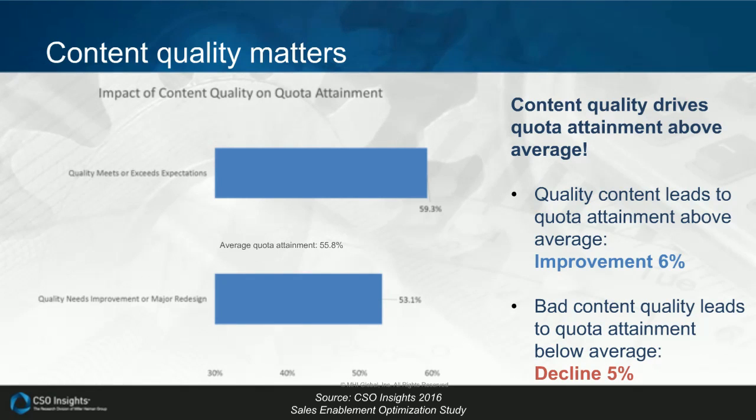So long story short, we asked the participants of our study many things about content. And this is just the highlight, the aggregated highlight. So we asked them for many different content types about the quality they perceive. If they said, oh, that needs major redesign, or that needs improvement, or actually, no, that's pretty good, that meets my expectations, or even if it exceeds expectations.